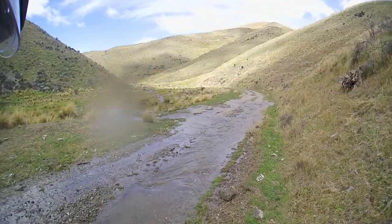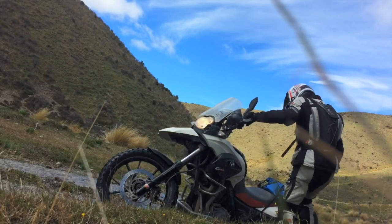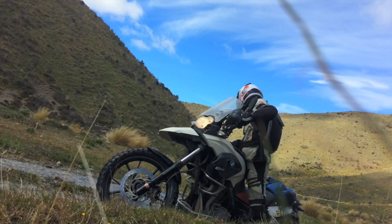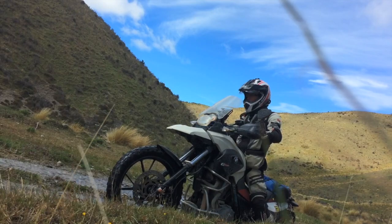Okay, about turn. And now, ladies and gentlemen, we get to watch as I struggle and make a complete meal of getting my bike out of this hole, as her rear wheel has gone for a swim.